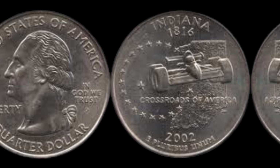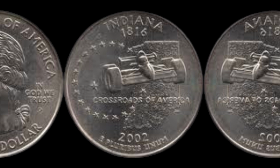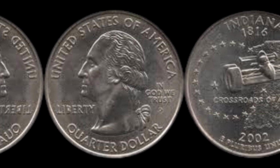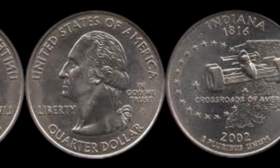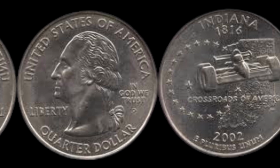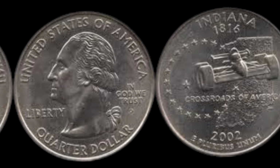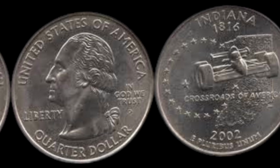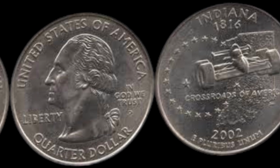The 1816 mint mark isn't a standard mint mark. It's actually a minting error. These kinds of errors occur when a coin is struck with a misdated die or some other mechanical glitch, leading to unique coins like this one. Errors like these are rare, and as every collector knows, rarity equals value. So, even though millions of 2002D quarters were minted, the ones with this error are few and far between. And for that reason, collectors are willing to pay big money for them.